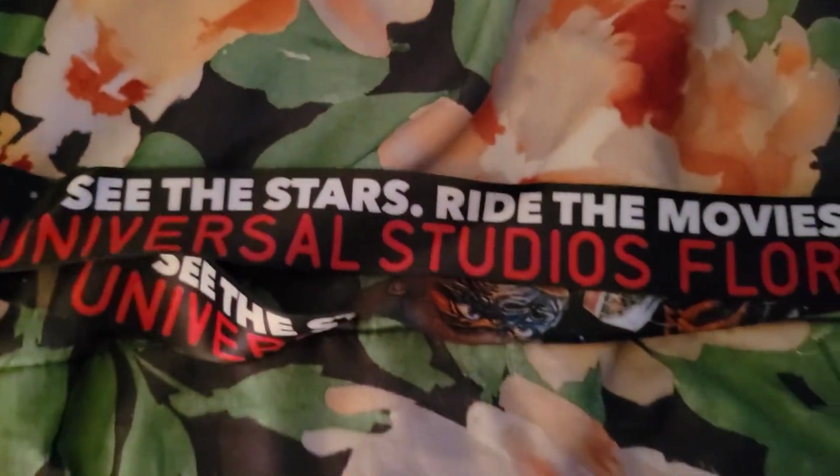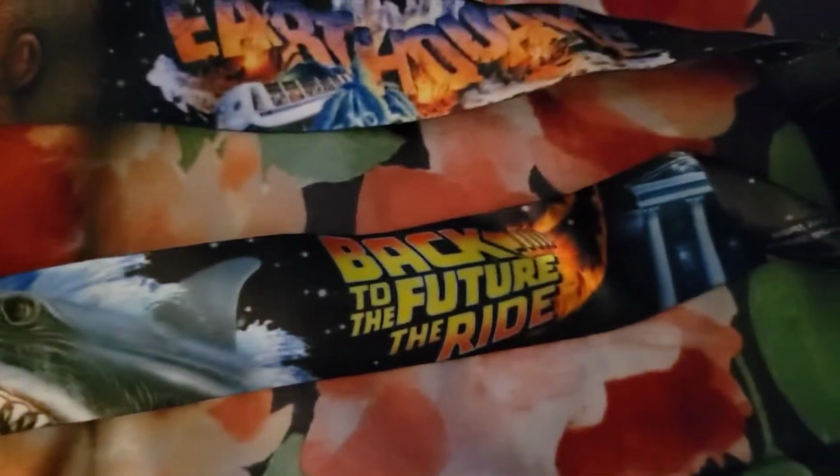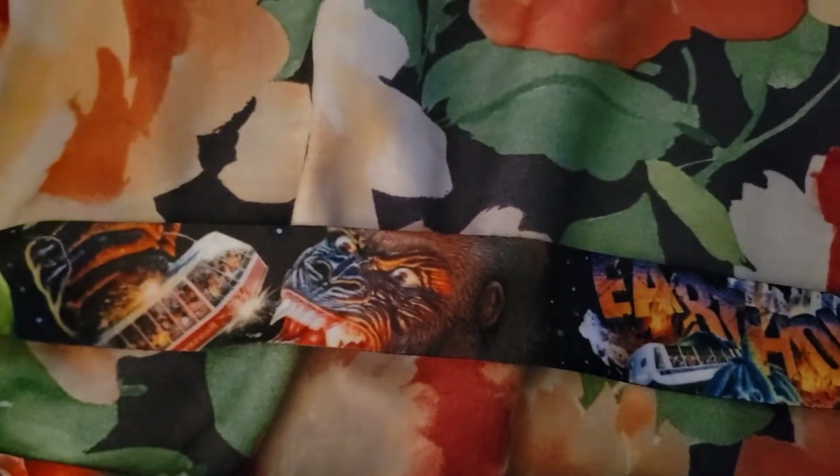Got another lanyard, a Universal Studios retro one. See the stars, right? The movies, and you got all the rides on the backside here. Frankenstein up there, E.T., Jaws, Back to the Future, Earthquake, King Kong. Always got to add to the keychains.